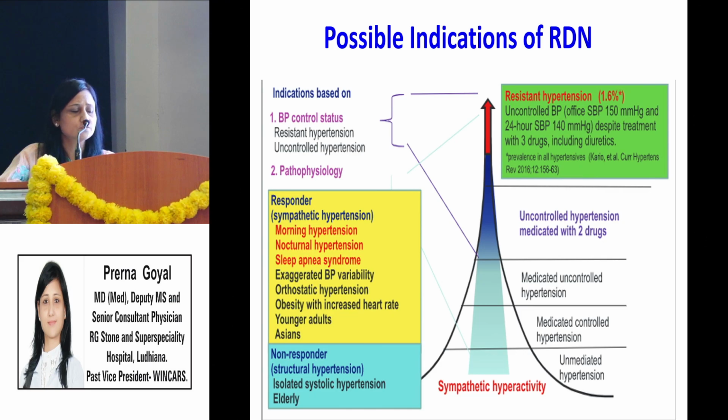Now coming to the indications for the RDN, as already discussed: uncontrolled hypertension or resistant hypertension, or if the patient has increased sympathetic drive. There is no such objective evidence on how to identify which patients have increased sympathetic drive. Either the patient could have a high resting ambulatory heart rate. The data have shown that patients with a heart rate of more than 74 beats per minute are more likely to respond to RDN as compared to others. Similarly, if you can measure the noradrenaline spillover in the kidneys, or if you can measure the renin levels. If the renin levels are high, this means these patients are more likely to be responsive to RDN.